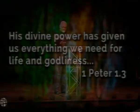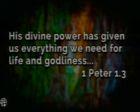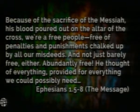Listen to that same sentiment underscored in these other verses. His divine power, God's divine power, has given us everything we need for life and godliness. Or how about this? Ephesians 1:5-8. Because of the sacrifice of the Messiah, his blood poured out on the altar of the cross, we are a free people, free of the penalties and punishments chalked up by all our misdeeds, and not just barely free either, abundantly free. He thought of everything, provided for everything we could possibly need.